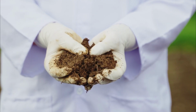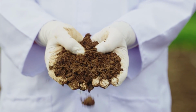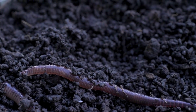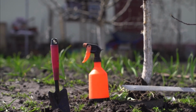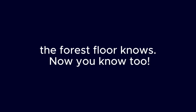Japanese farmers have been watching it happen for 60 years. The research literature has been documenting it for 50. The organisms responsible have been doing their work in every healthy forest on Earth for hundreds of millions of years. The garden center aisle, full of $40 bottles, is not wrong about what the organisms do. It is wrong about where you have to buy them. The forest floor knows. Now you know too.